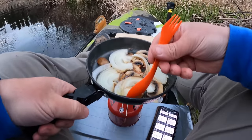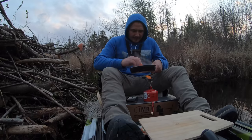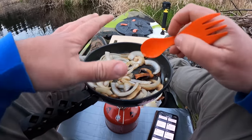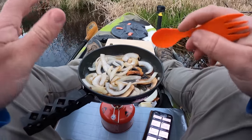Ooh, we're gonna do a little flip here. This is looking really darn tasty. All I want is for these onions to just start caramelizing a little bit, the mushrooms to brown.